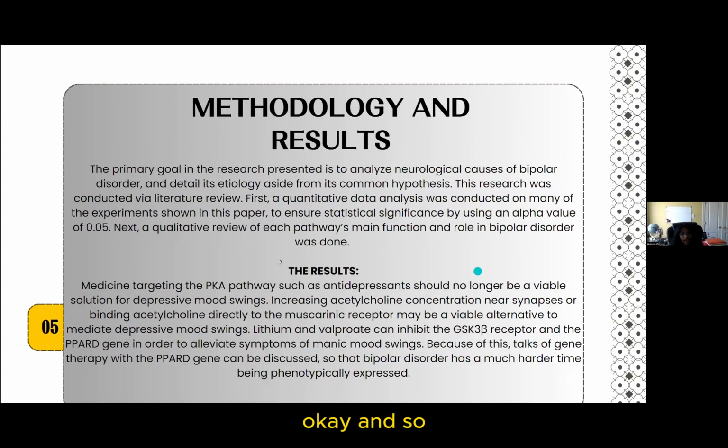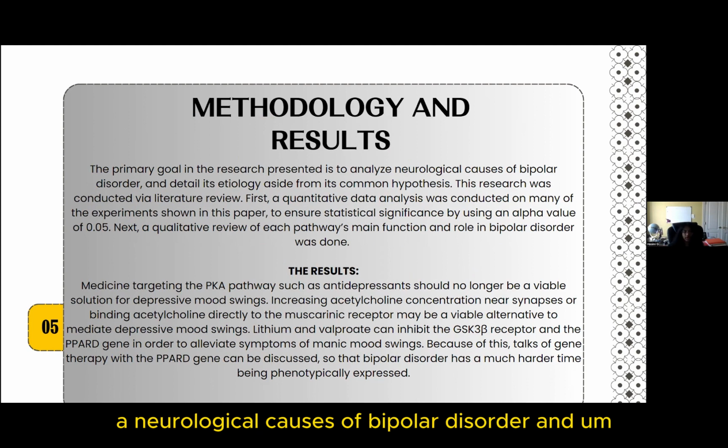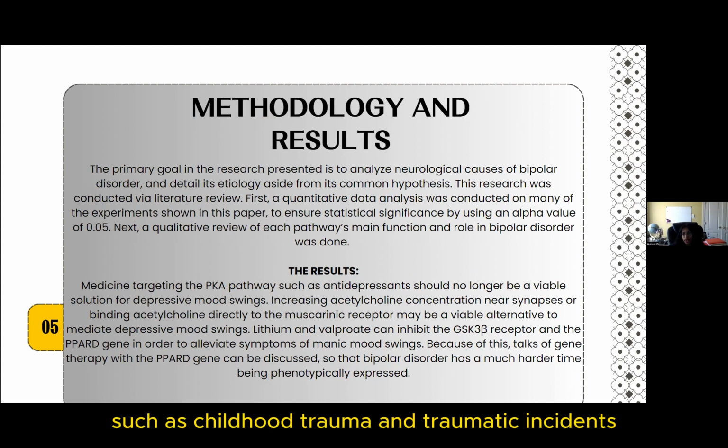Okay, and so the primary goal in the research was to analyze neurological causes of bipolar disorder and mainly focus on a biological viewpoint, apart from other external triggers such as childhood trauma and traumatic incidents. So this was a secondary literature review.